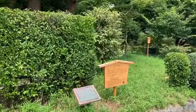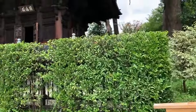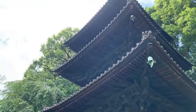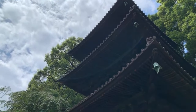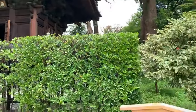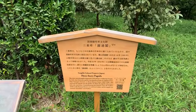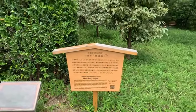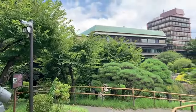A three-story pagoda. The three stories originated in Hiroshima. In 1925, the garden was passed on from its original owner, and so on. And I like the fact that they have all these information plaques here in English and a QR code. So that is pretty cool. I gotta say, it's pretty awesome.